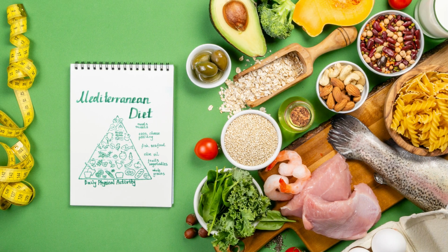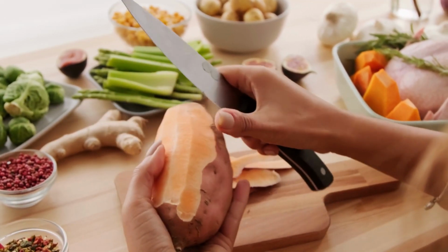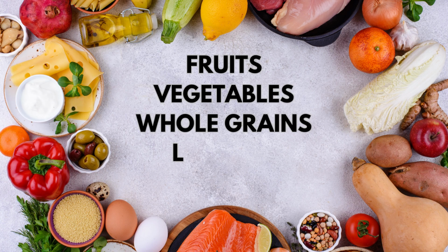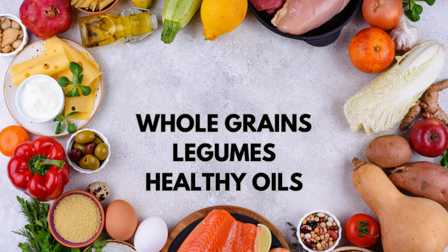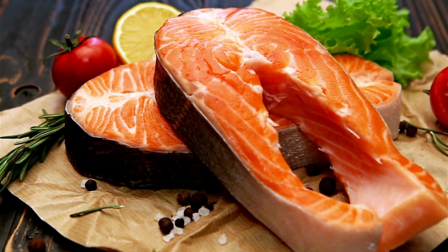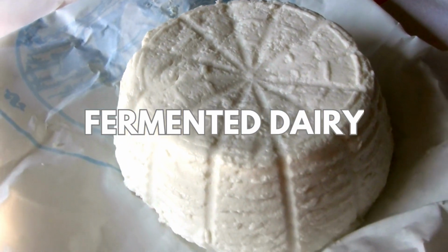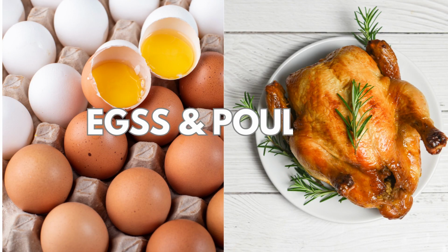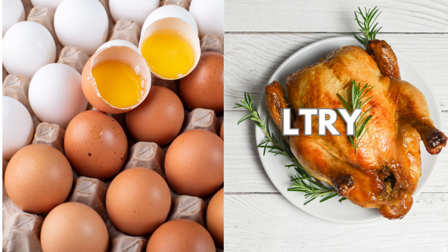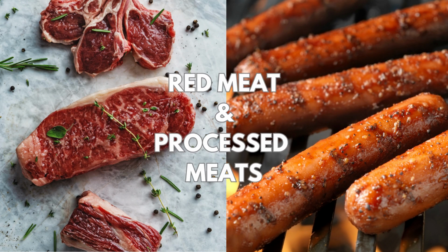The Mediterranean diet isn't a strict plan. Rather, it's a way of eating that emphasizes fruits, vegetables, whole grains, legumes, and healthy plant-based oil. Fish is the main protein source instead of red meat, pork, or poultry, and yes, it does include red wine in moderation. Fermented dairy is consumed regularly, but in moderate amounts. Eggs and poultry are occasionally consumed, but red meat and highly processed foods are not typically eaten regularly.